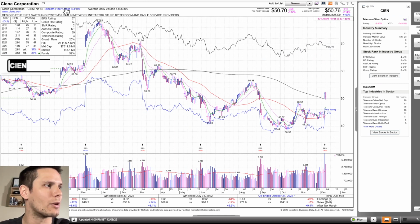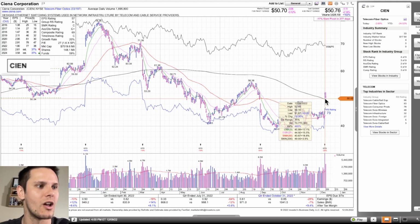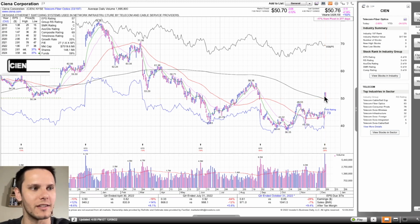Next, we have CIEN. This is in telecom fiber optics, 33rd strongest group out of 197. So we got that group strength rating of A-. Right now, this has a C+ accumulation distribution rating, but most recently we've seen earnings come out negative 28%, sales negative 7%, after tax profit margins a small improvement, about 10%. But it was the reaction to earnings that mattered, not so much the earnings. And the reaction was we were up nearly 20% on 485% of the average daily volume and closed in the upper 25% of the daily range there. Very strong action on Thursday.